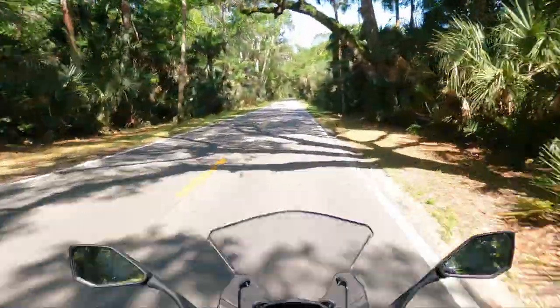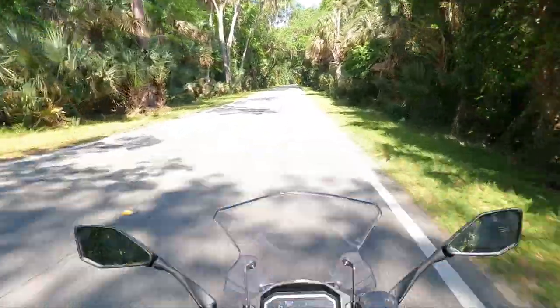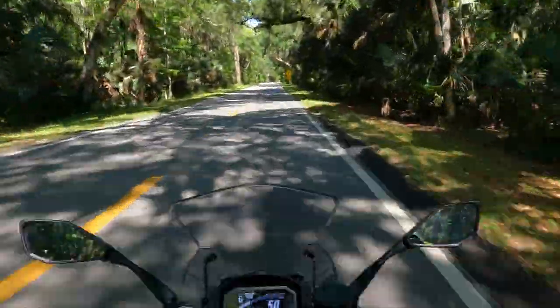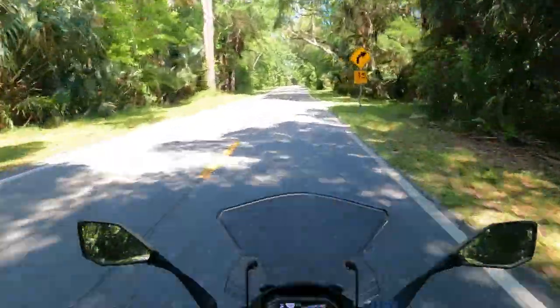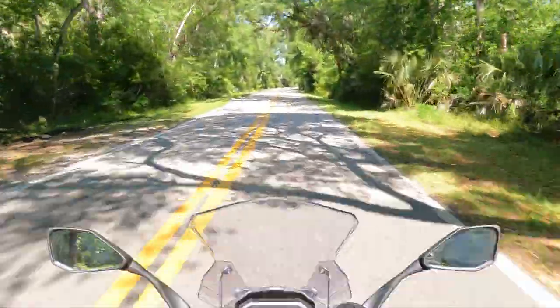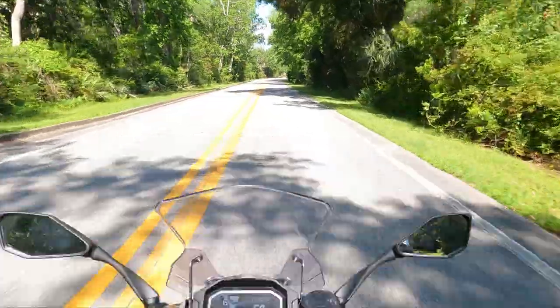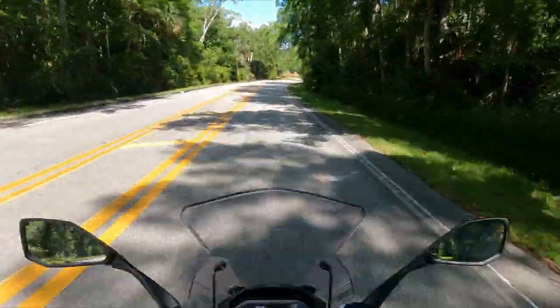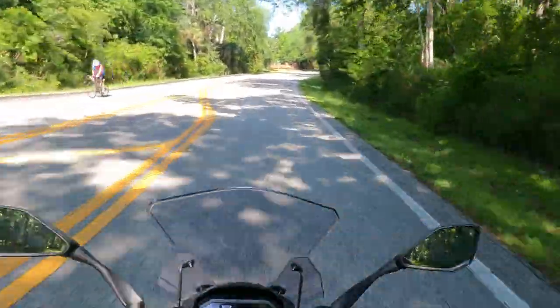This could be a nice spot for a top-end speed test. Now, I don't see any place where a cop could hide. Not that I would ever do anything like that. It's a nice long straightaway. You just got to worry about critters running out in front of you. And that's pretty much anywhere.